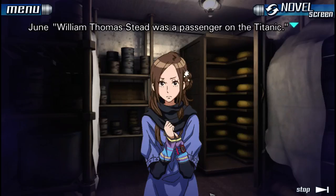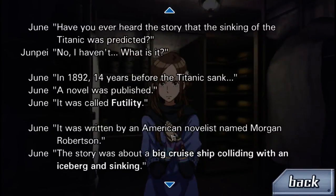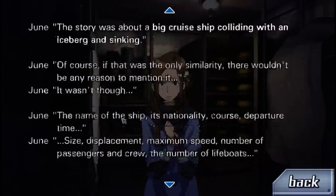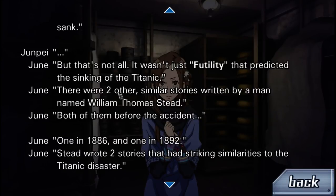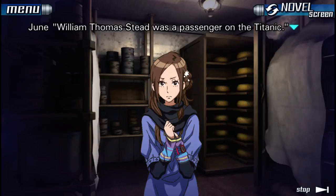Wait. So you have... Okay, wait. Let me scroll back. Okay, wait. So we have Futility by Morgan Robertson. Then they mentioned two similar stories by William Thomas Stead in 1886 and 1892. But William Thomas Stead was a passenger on the Titanic in 1912. But he was doing the possessing to write these books. So he possessed someone and wrote books in their place? What? Some trippy stuff going on here.